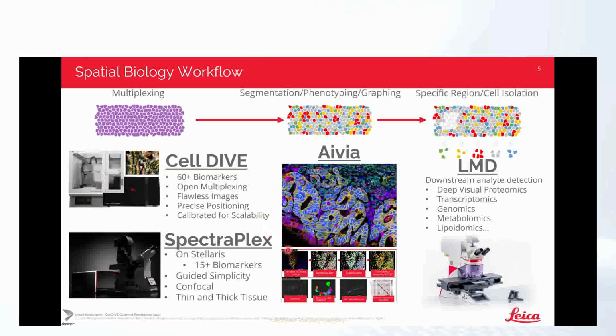We have Spectraplex, which is a confocal version, which has complete control of resolution as you would with a confocal, and the ability to do thin or thick specimens, and we can do 15 at one shot. Very helpful for looking at a lot of 3-dimensional structures or getting higher resolution for your organelles.